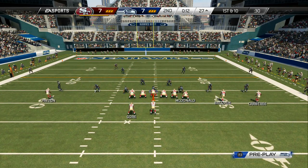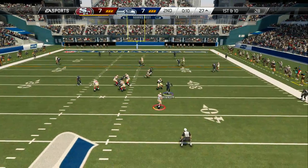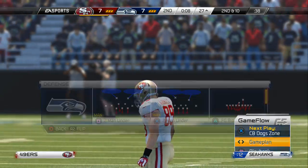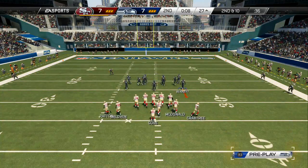Baldwin's lined up in the slot. First and 10. He'll fire it out to the left. Should have had it. It's really simple. Keep your eyes on the football. When they're not on it, that's when you drop it, and that's what happened that time.